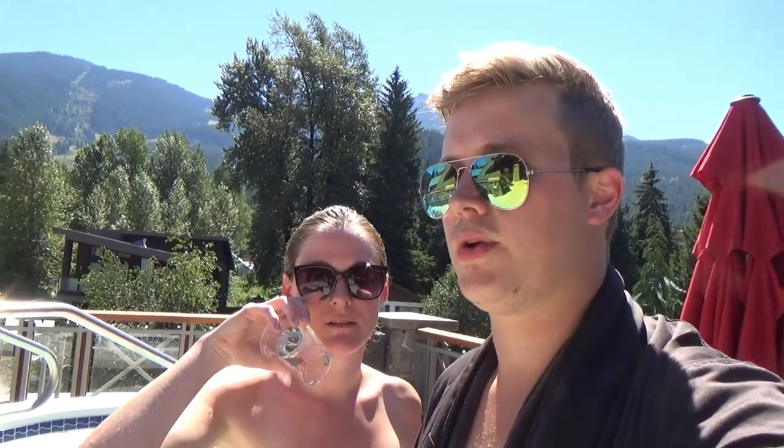Pretty nice. Had a massage. Spent about 3 hours here. Got these two hot tubs out on the patio. This beautiful view of the mountains back behind us here. The massages were super relaxing. The steam room. You call it the steam room. Yeah, and you can't tell from the videos because it's so steamy in there.